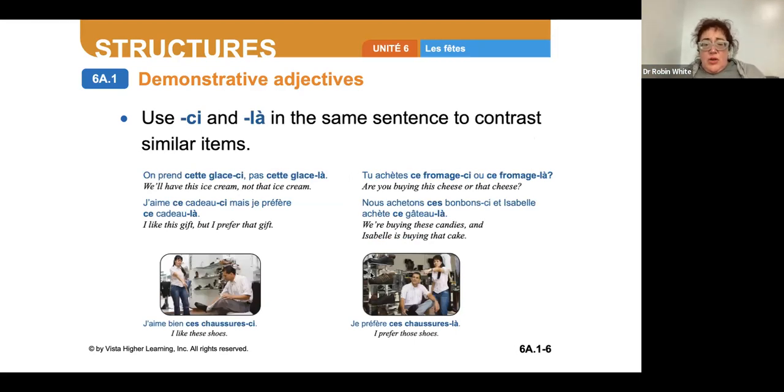Okay, so you can also contrast things with the là and the ci. On prend cette glace-ci par cette glace-là. This one here, not that one there. Je préfère ou j'aime ce cadeau-ci, mais je préfère ce cadeau-là.